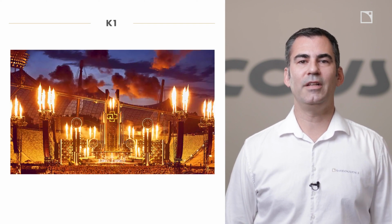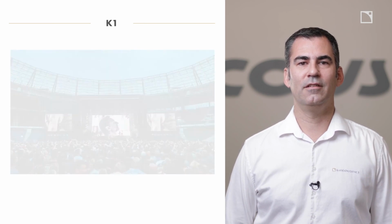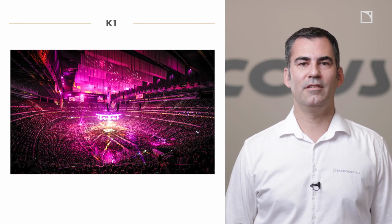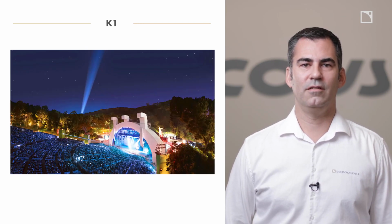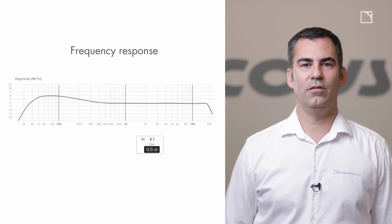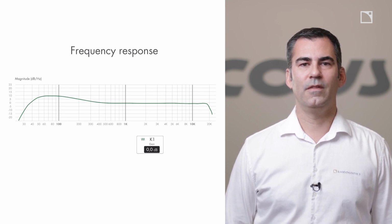It is the dominant player for national and international touring acts, the world's largest festivals, some very special events, and even a few iconic installs. To do this, K1 operates full range, down to 35 Hz on its own, without additional subwoofers. This decision is not arbitrary.